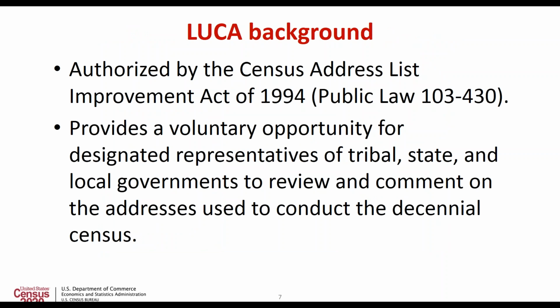Okay, so some of the background for LUCA is that since the address list for the census is confidential, it took an act of Congress to make these data available to local governments. And the reason that Congress thought that this was important is that they saw there was a need for local governments to have access to the census address list to make changes for their local area, to make sure that the census address list was complete in their area.